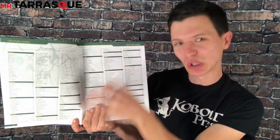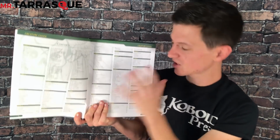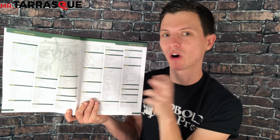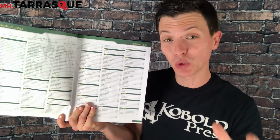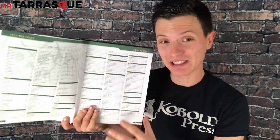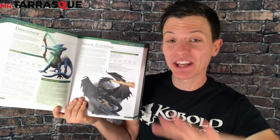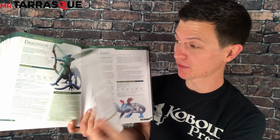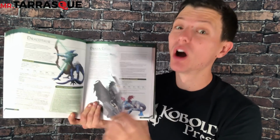But they made some really good groups, like the skeleton groups. You can build an entire encounter from just the pages that are really close to each other in this book, so you immediately notice the usability of this book. And like I said, every creature in here gets its own page, or sometimes even more than one page of pure awesomeness.